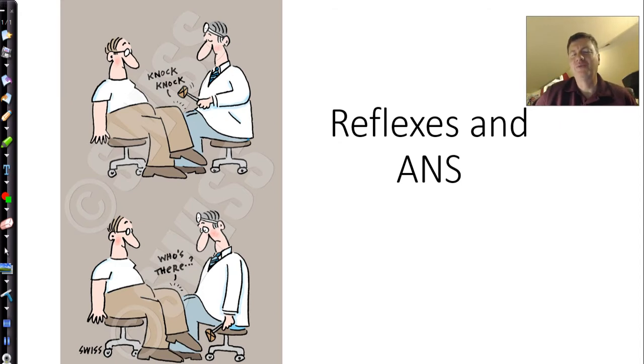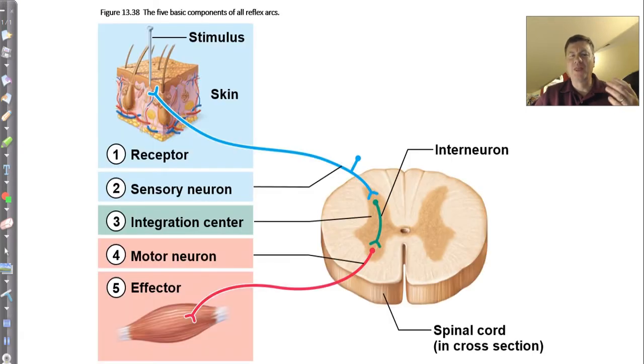Summarize what we're talking about when we're discussing reflexes, why they're important to assess, and also talk about the autonomic nervous system just in passing, because you'll see that a lot of medications that you would use are going to target aspects of the autonomic nervous system. First, what's a reflex and why do we have it? A reflex is going to be a response that does not require higher level thinking or the central nervous system. Well, let's clarify. It does not involve the brain.